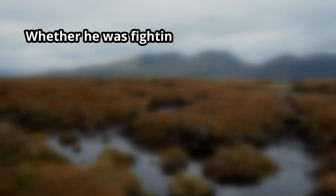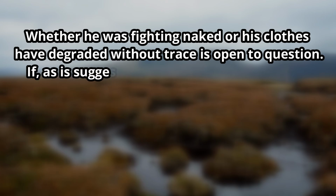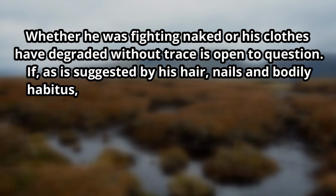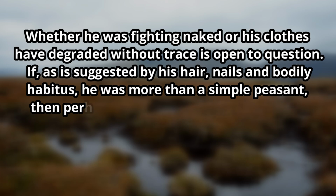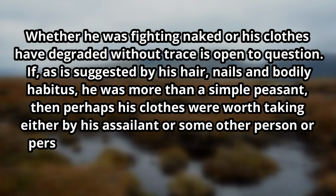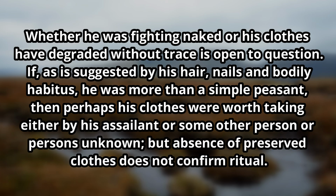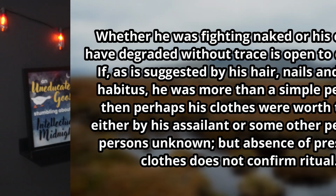Now others, like Robert Connolly, argue that perhaps he was just a victim of violent robbery, noting that, quote, "Whether he was fighting naked or his clothes have degraded without trace is open to question. If, as is suggested by his hair, nails, and bodily habitus, he was more than a simple peasant, then perhaps his clothes were worth taking either by his assailant or by some other person or persons unknown. But absence of preserved clothes does not confirm ritual." End quote. Fair enough. But this argument was first made in 1985 in Anthropology Today.